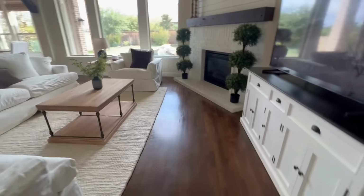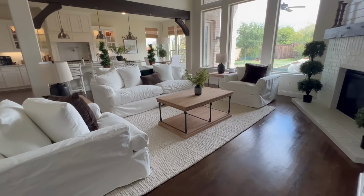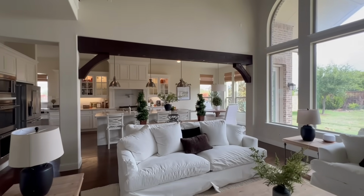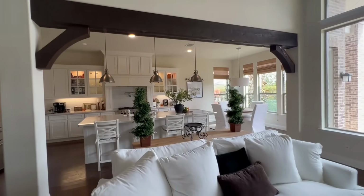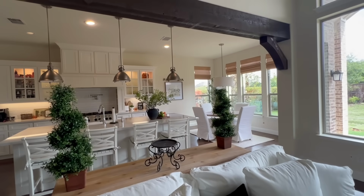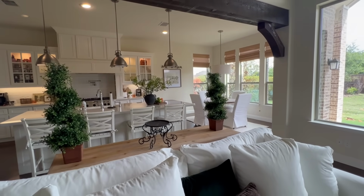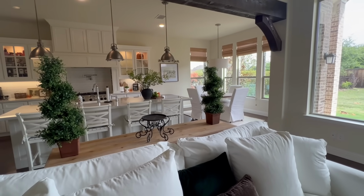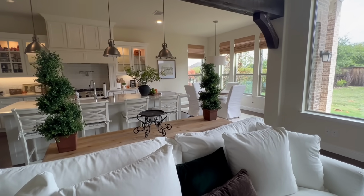But that's it. So pretty much finished the living room. I hope you guys enjoyed. I also wanted you to see it from this standpoint with the kitchen working in the background, with the kitchen nook and all of those details. I actually think it's coming along very nicely. So I hope you guys got any inspiration.